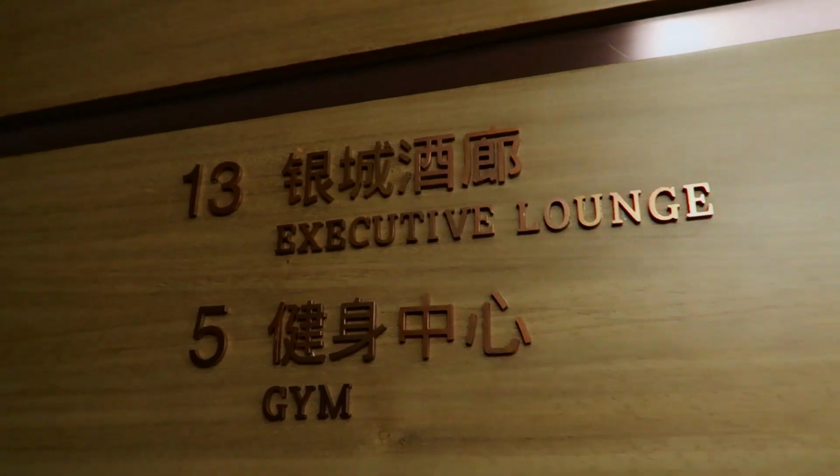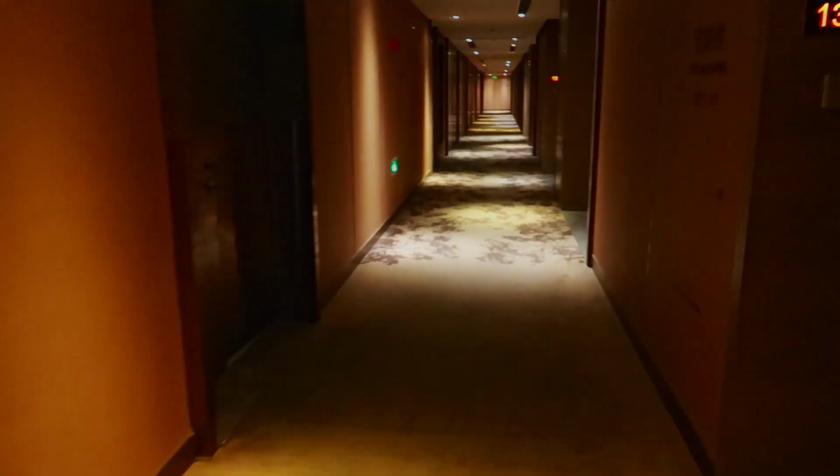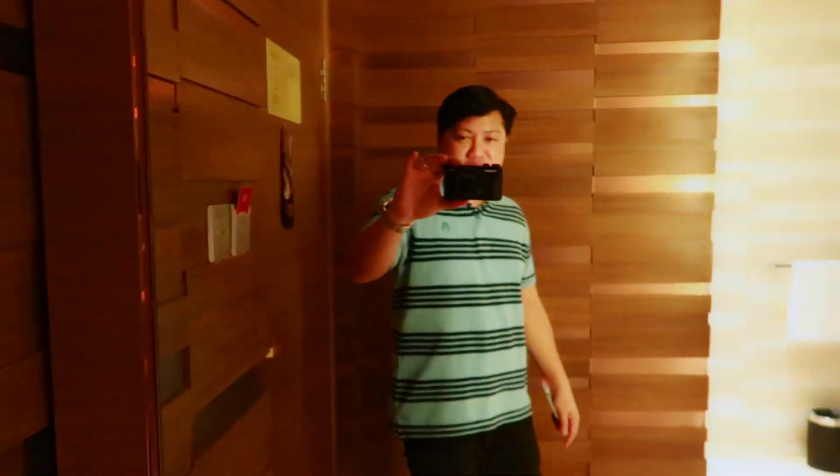This is the executive lounge floor. And that's the elevator. That's the reception for the executive lounge. And we are on our way to the room. Let's have a quick room tour. Okay. So upon entering, here's the main switch, the master light, and a huge mirror.